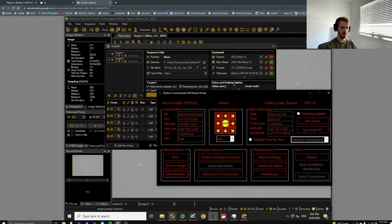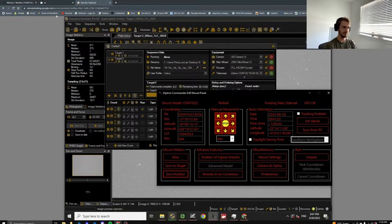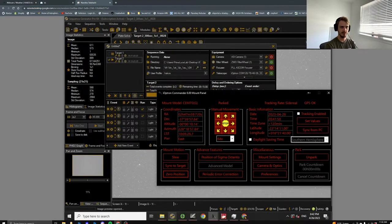I'm gonna zero my mount really quick. And I'm gonna power on my gear. Roof still opening. Yeah, it's essentially Bortle negative a billion or something just ridiculous. It's literally the darkest observatory on the planet, so I'm gonna shoot my blue with the moon out. I need to do new darks, which is my struggle at the moment. It's fall there right now, so it's still a little hot in the daytime, and it's even too hot at nighttime.